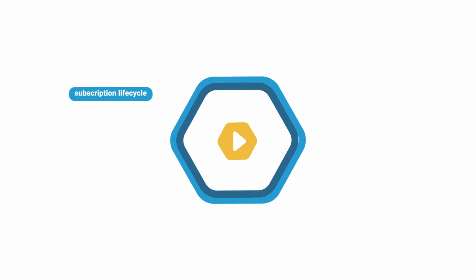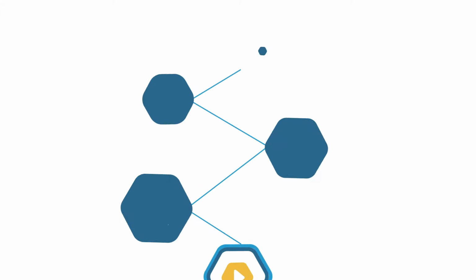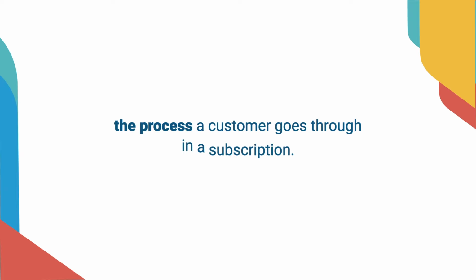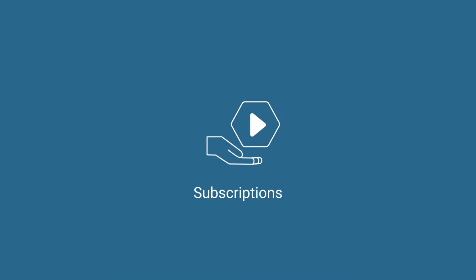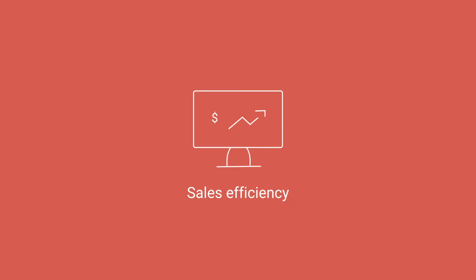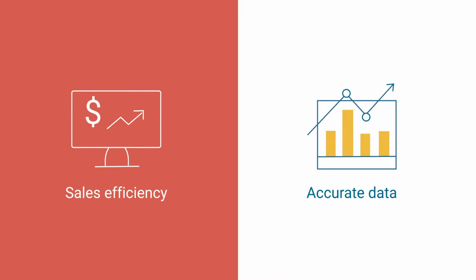Understand your subscription lifecycle by tracking all business events from new orders through upsells, cross-sells, and churn, managing the process a customer goes through in a subscription. Take control of your subscriptions, automate financial operations, increase sales efficiency, and get accurate data of your business.